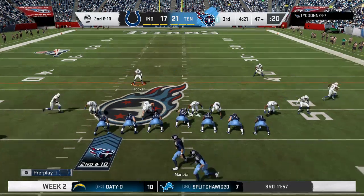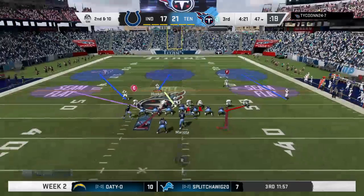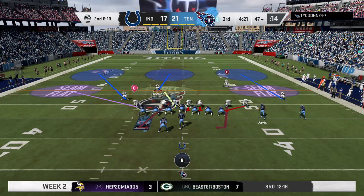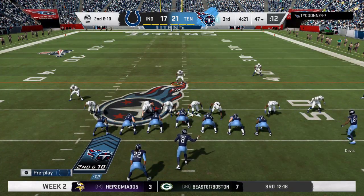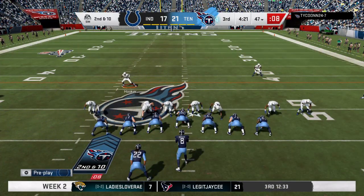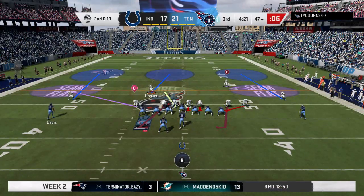58, Mike. Watch the curl. Watch the curl. Check. Check hot route. Hot. 3. Right over there. Yeah. Mike, 58, right there. Drop deep.